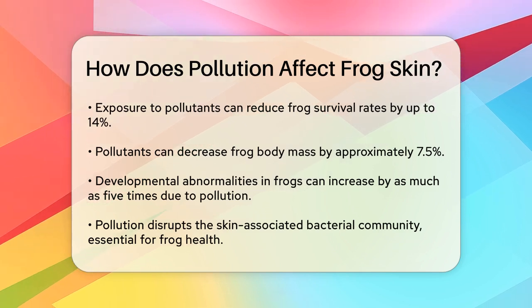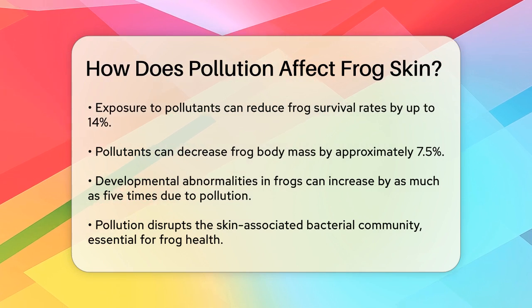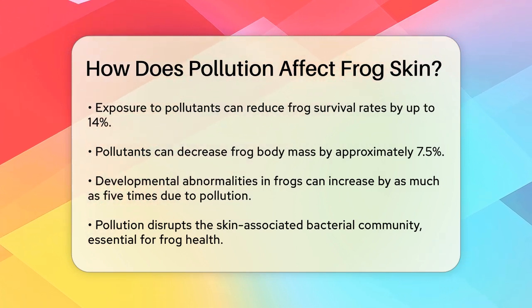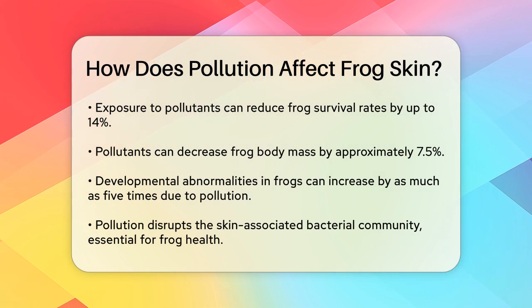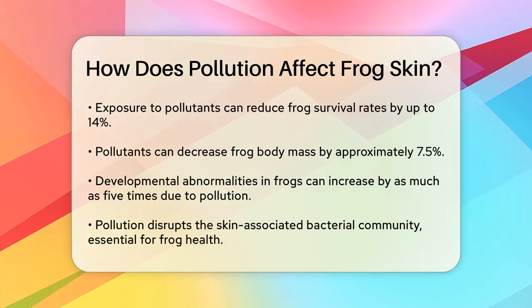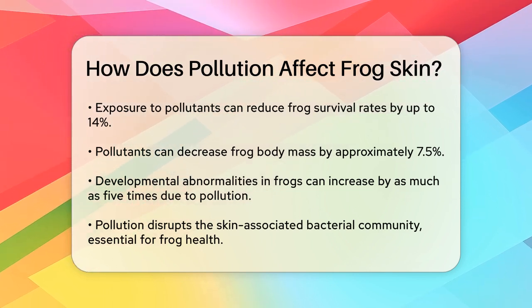Exposure to these pollutants can lead to a range of serious health issues. For example, it can reduce the survival rate of frogs by up to 14%, decrease their body mass by about 7.5%, and increase the frequency of developmental abnormalities by as much as 5 times.